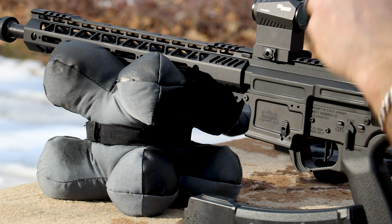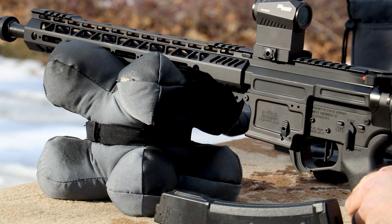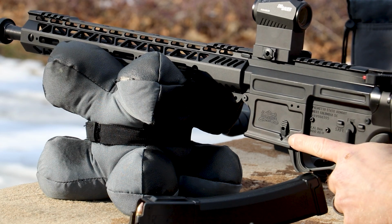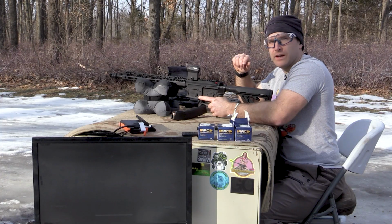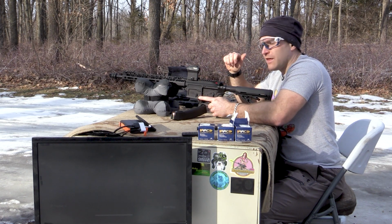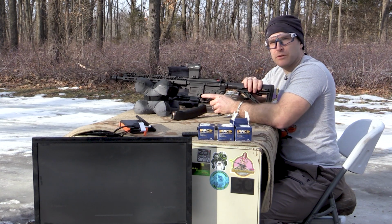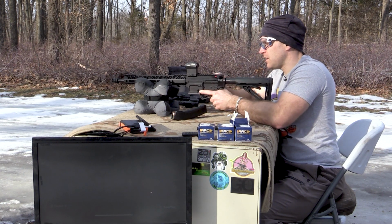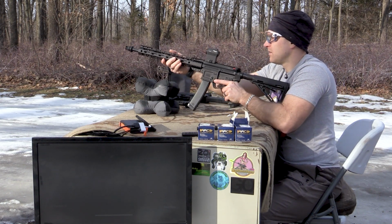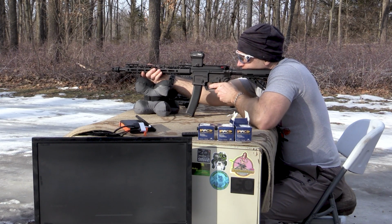I've got a SIG Romeo 5 up top and a Midwest Industries quick detach mount. We've got the Radian ambidextrous charging handle. This is the LT model. I got it on a Black Friday special from Barrett. If you don't mind that it says Barrett on it, I think they were like $25 under market value. Got the Palmetto State Armory single stage trigger in there. Nice. Just need an ambidextrous safety selector.